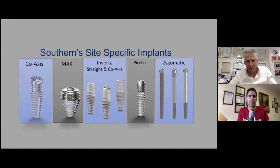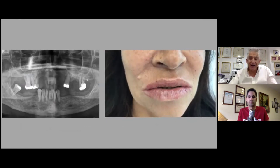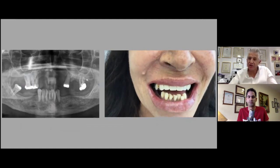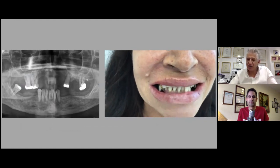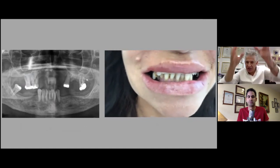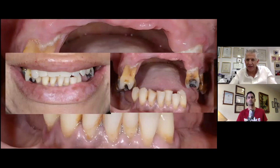So this is a coaxis implant, which is an angled implant. This is a patient with limited bone, and together with osseodensification, as well as site-specific implants, we managed to treat this patient without grafting her. She's a combination syndrome. So if you have a look at the way she's biting, that partial denture is moving up and down, so there's no real vertical dimension to use.